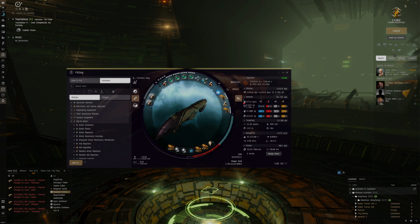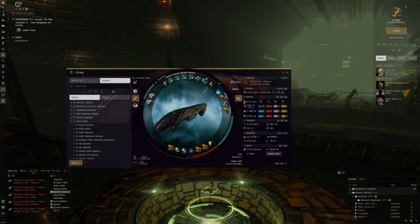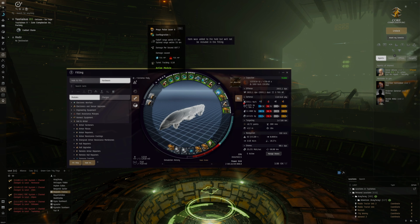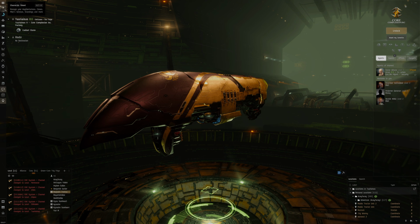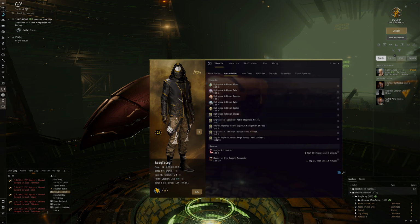If we are, that's great. I also want to see how well we apply to the Leshaks that tend to orbit at like 45 kilometers, something like that. Are we able to use Conflag decently there? We'll see. We've got a falloff of 57, so it's possible we'll be able to do that, but not 100%. We've got an expensive fit, but also expensive implants.